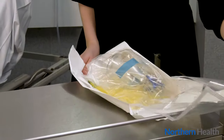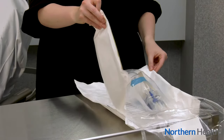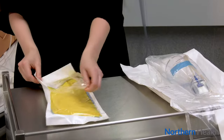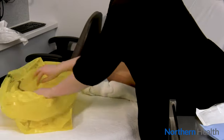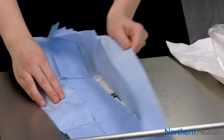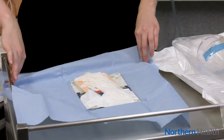Leave the vacuum bottle inside the package. Take out the inner packet containing the dressing pack and garbage bag. Open up the rubbish bag and place somewhere close by. Open up the dressing pack, ensuring only to touch the edges so as to keep the contents clean.